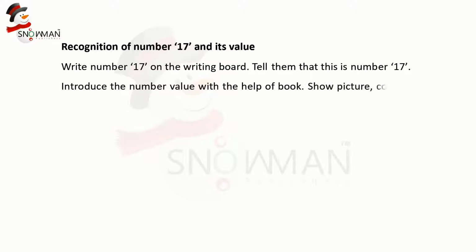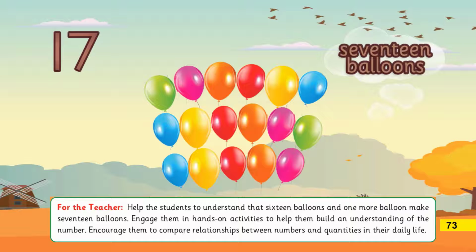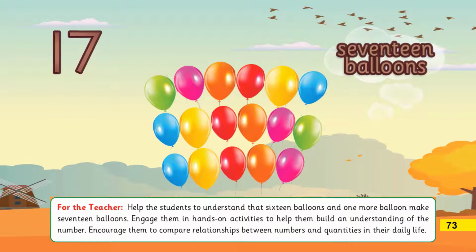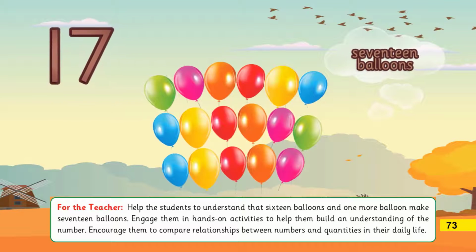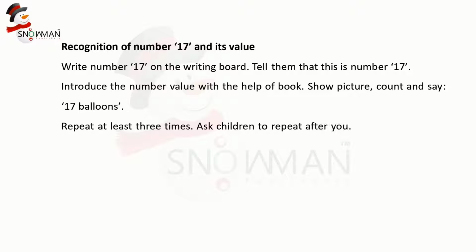Show the picture, count, and say 17 balloons. 17 balloons. Repeat at least 3 times. Ask children to repeat after you. Involve the class in this process.